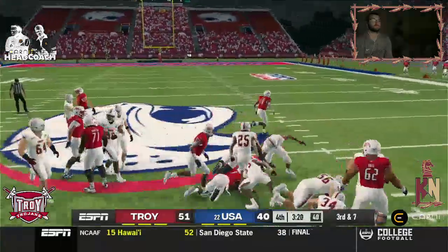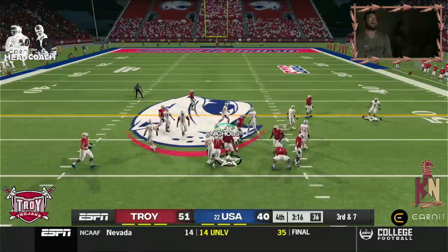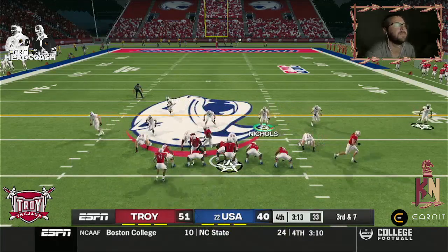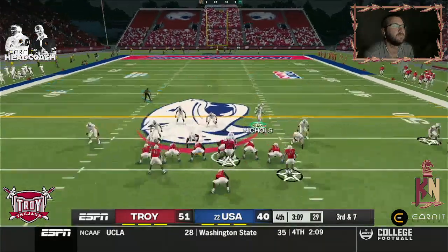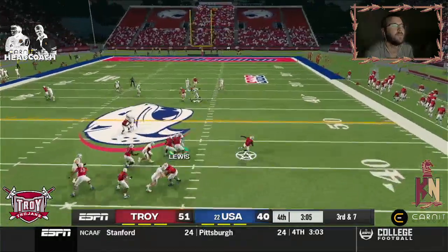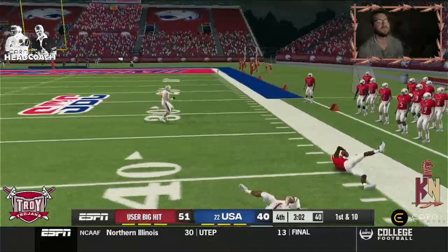He gets out to about the 42-yard line. That's good for a gain of 2 yards. That makes it 3rd and 7. He's going to try and scramble. Heading for the corner. And he's taken down at the 41-yard line.